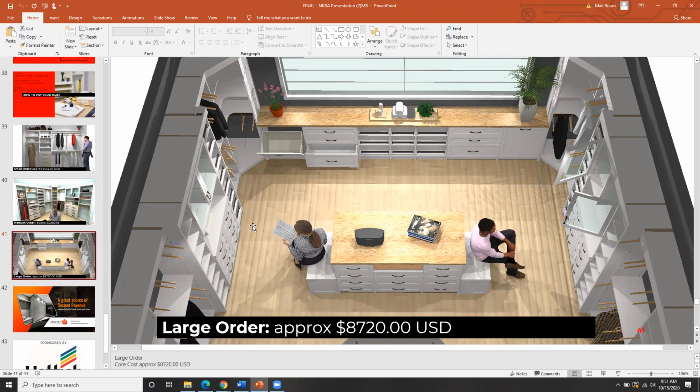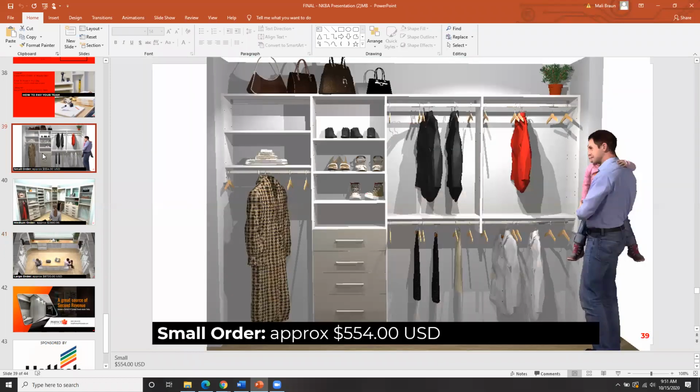So Molly, let's go ahead to 39, 40, and 41, please. So this is a small order. This is an approximate $554 cost. That includes drawer boxes, Sherwin? That's correct. Includes our drawer boxes, and this is dovetailed. You can see our two suspended systems on the right, one suspended system on the left, and a full tall system in the middle.